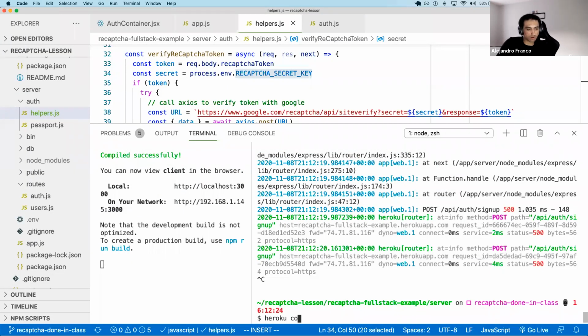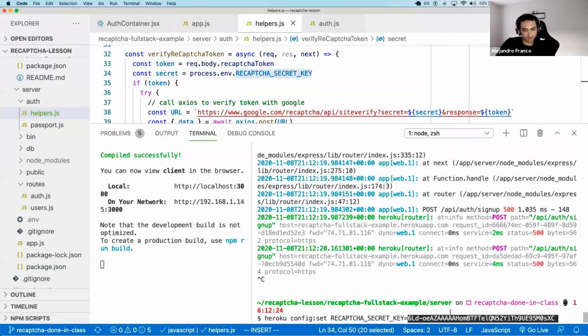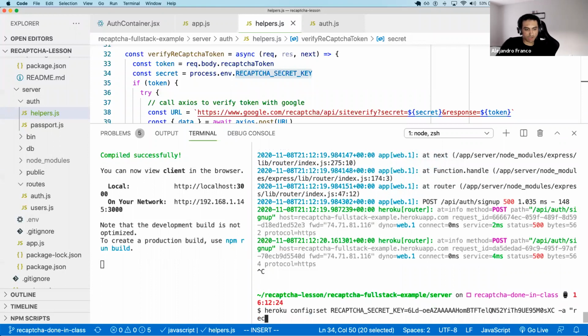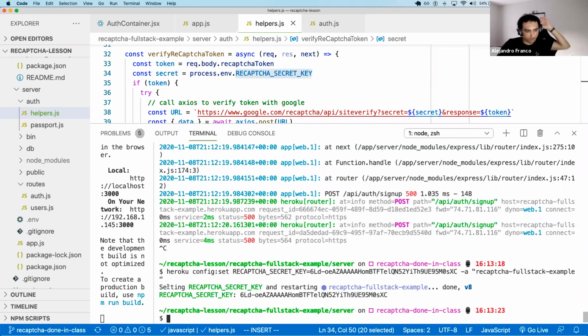I'm going to do Heroku config set reCAPTCHA secret key equal, and I'm going to paste my secret key from my notes here. Paste that there, and then I'm going to say, hey, the app that I want to do this for is my reCAPTCHA full stack example. Then let's try that. Hit enter. So that's saying setting reCAPTCHA secret key and restarting reCAPTCHA full stack example. Done. And then it shows me what is set. So this is how we set that environment variable on Heroku.